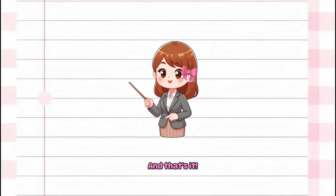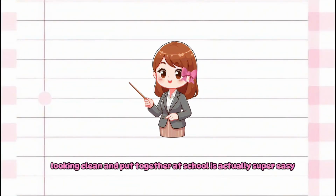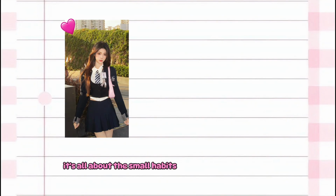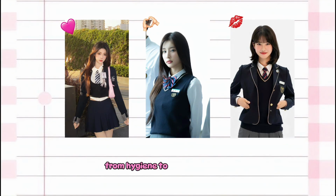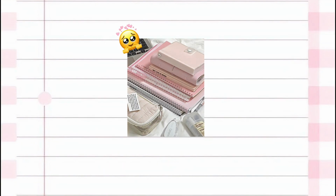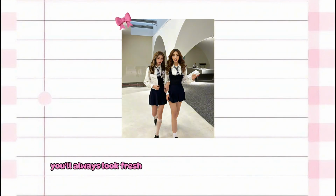And that's it. Looking clean and put together at school is actually super easy. It's all about the small habits that make a big difference. From hygiene to outfits to posture, when you take care of the little things, you'll always look fresh, confident, and ready to take on the day.